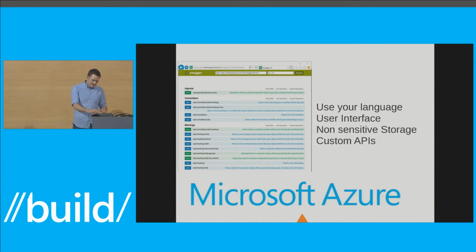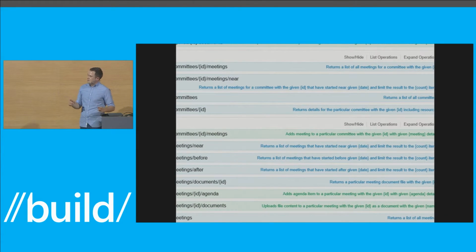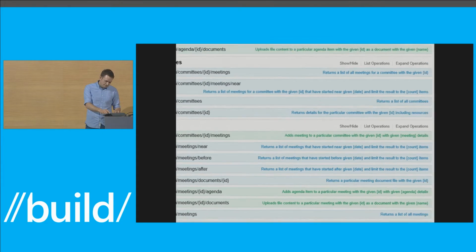Here, this is actually a screenshot from my Azure site. You see where we've used Swagger to wrap up our APIs and document them. Just to pick on one, at the bottom here, you can see add meeting to a particular committee given the ID. Because I've used Azure and hosted it in this external site, I can actually give these endpoints out, and we can make sure other people can hook into our app and make use of the functionality.